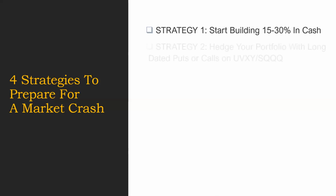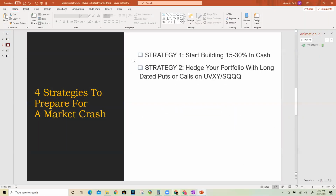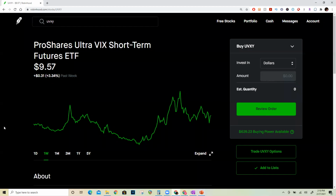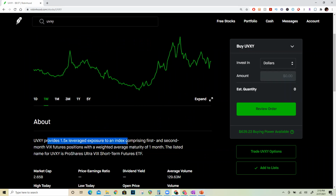Okay. Now, the second strategy I use, and I have been using with my members in Discord, is to start hedging a portfolio with long-dated puts or calls on UVXY or SQQQ. To show you an example, I'll pull up my portfolio. So UVXY is basically the volatility index. In case you didn't know about it, it provides you 1.5x leveraged exposure to an index comprising of the first and second month VIX futures positions with a weighted average maturity of 1 month.